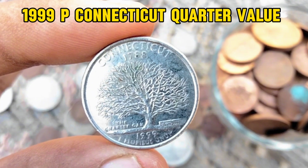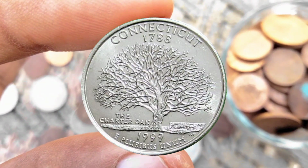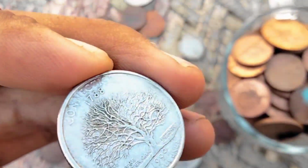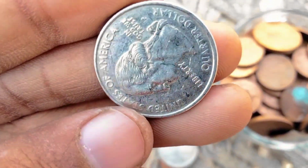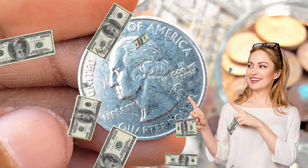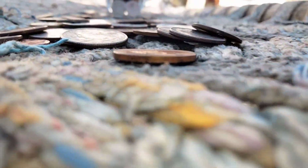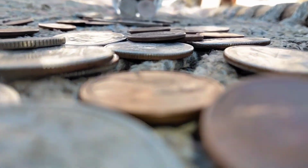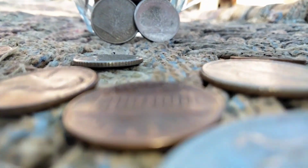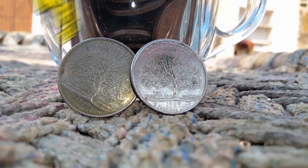1999 P Connecticut Quarter value. As for its value, the 1999 P Connecticut Quarter is generally considered a common coin. Its value is primarily based on its condition, and unless it is in uncirculated or near mint condition, it is likely worth its face value of 25 cents. Collectors may be interested in obtaining coins with specific mint errors or varieties, but for an average circulated 1999 P Connecticut Quarter, the value is minimal.